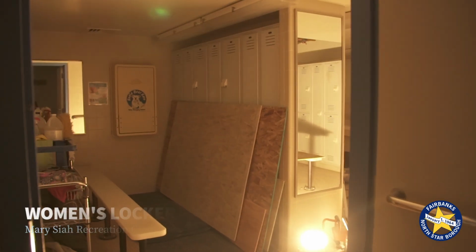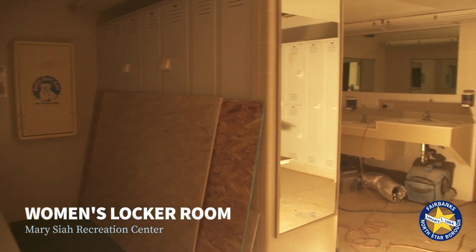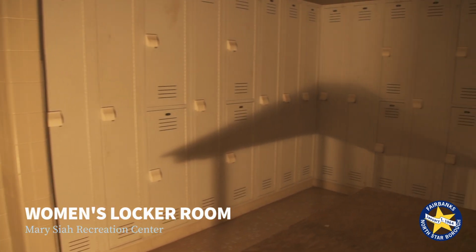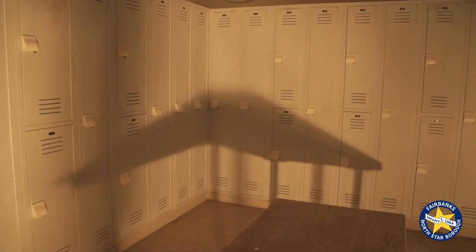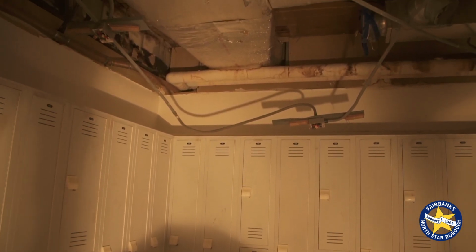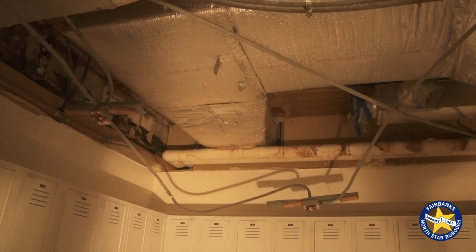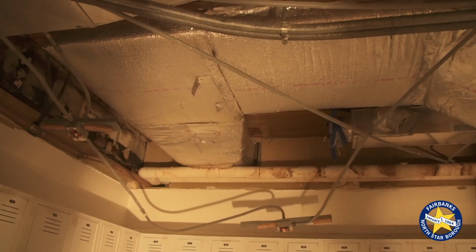So here we're entering into the women's locker room. Over to the right here, where the lockers are set up, you'll see we've removed the ceiling to expose tongue and groove ceiling that we will have to put the plywood on. But you can see we've run into some dilemmas here. We've got to remove all this ductwork and reinstall it.